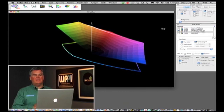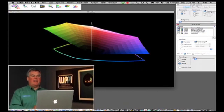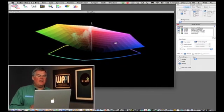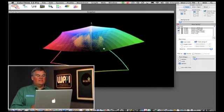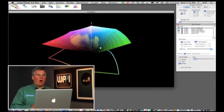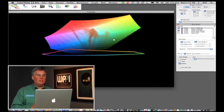Here's our spinning sRGB color space, and let's take a look at the pixels of that last photograph. Here they are inside our color space. Isn't that crazy? Look inside there. Those are 17 megapixels, 17 million pixels, all described carefully by the color space of the sRGB.